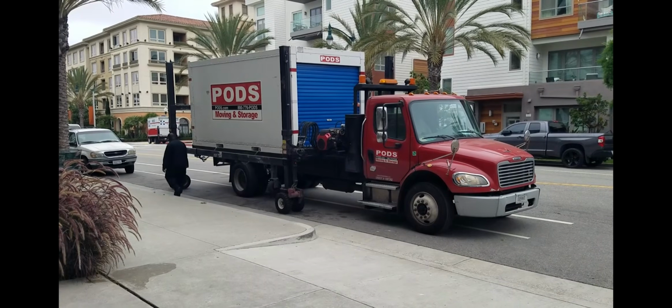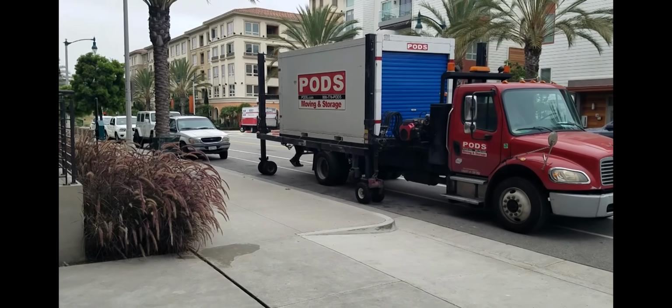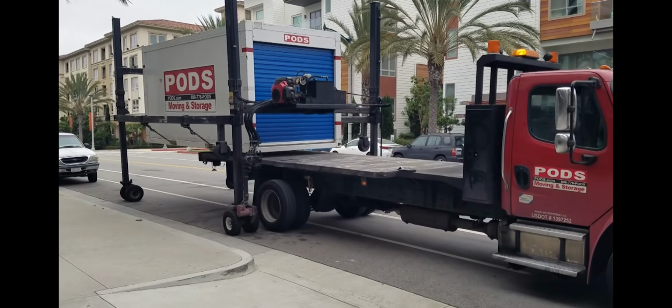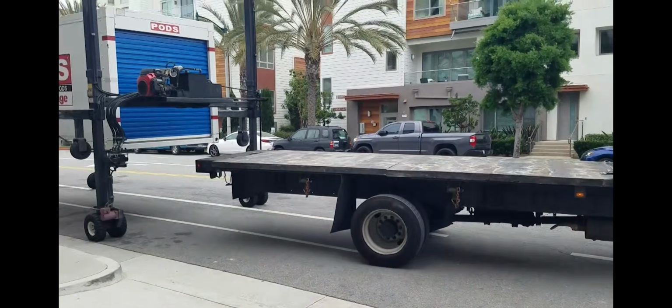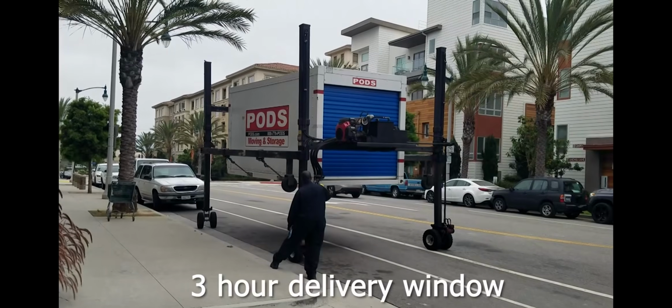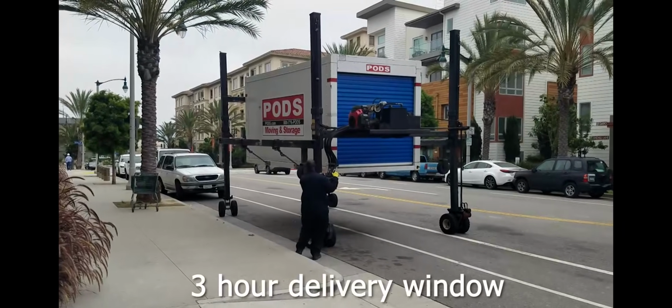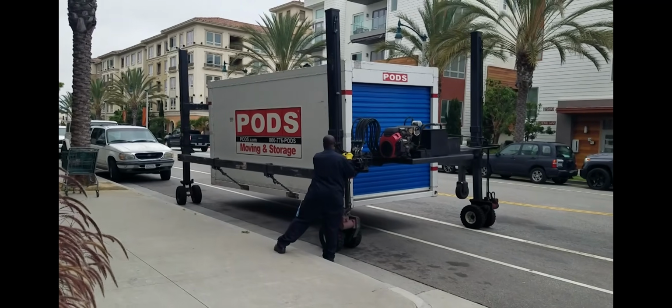Communication with the PODS team members was a breeze. From the very first call to PODS, they were very clear about the pricing, how everything worked, and the flexibility in changing dates was great. The day before the delivery or pickup of the pod, they sent a text message giving a 3-hour delivery window, and the day of the delivery of the pod, the driver called me and gave me a 30-minute heads up of when he would arrive.